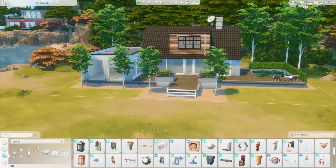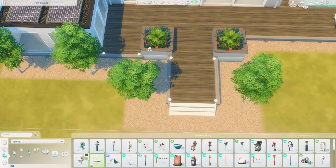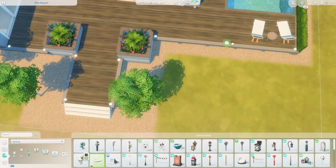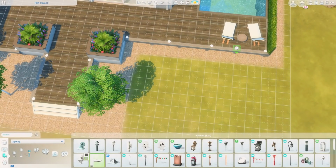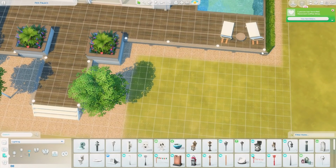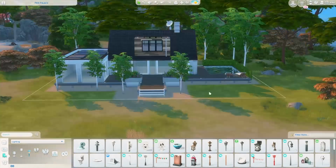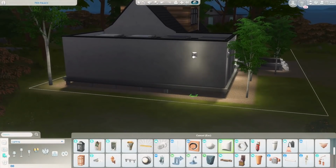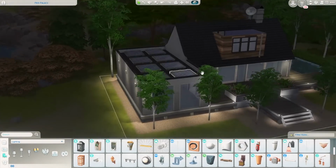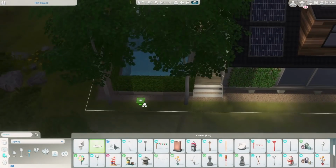But here you can see we are just adding in some lighting, and I really like using these simple little floor saucer lights on the ground. I don't know, they're just the perfect modern floor lights, if you know what I mean. In terms of outdoor floor lighting, the base game has always been really strong. I don't think we really need many more outdoor floor lights.